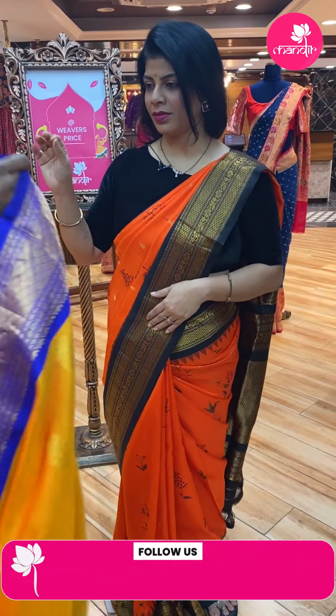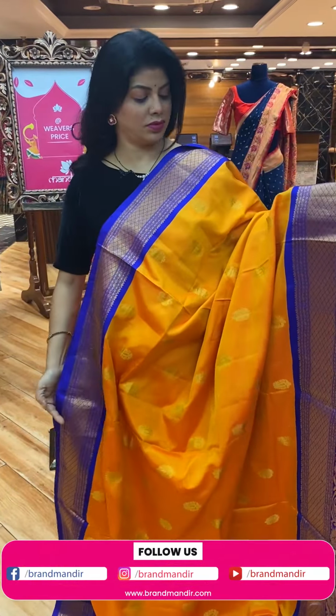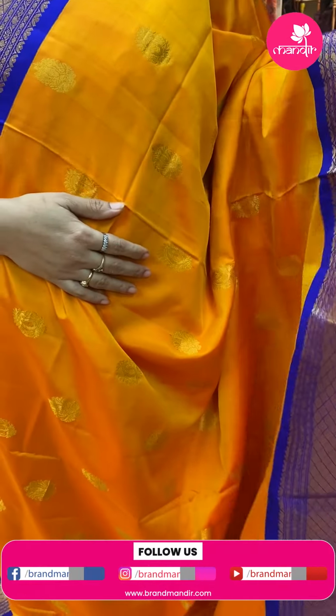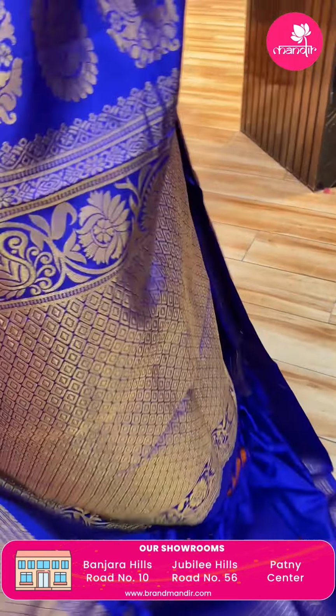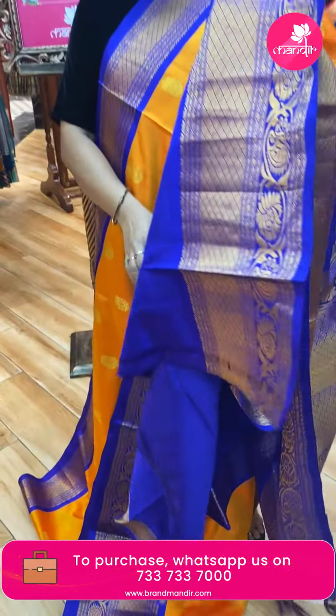Let's see another beautiful sari. Orange and royal blue. Beautiful paisley buttas all over the body. Border is contrast, diamond brocade, paisleys and vines. Pallu contrast with diamond brocade and paisleys, floral vines border. Blouse contrast plain with border.